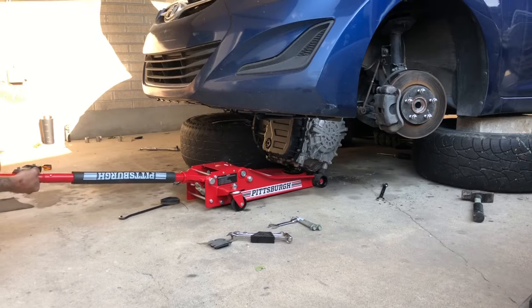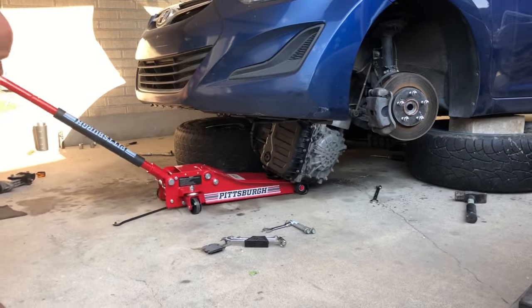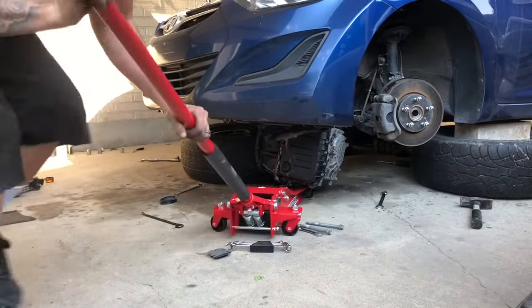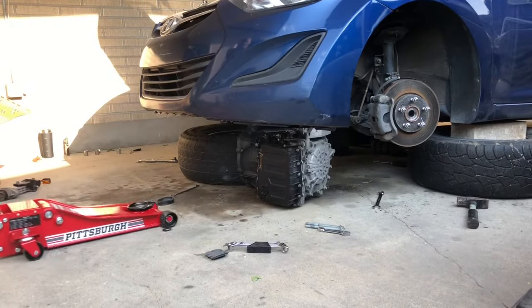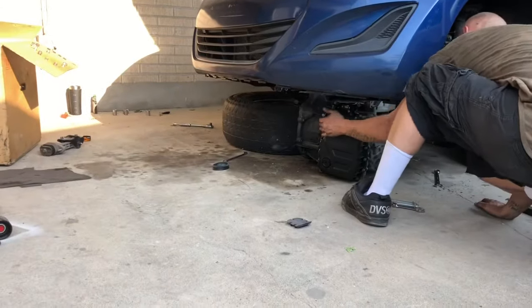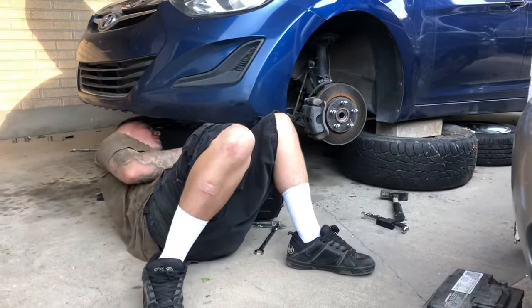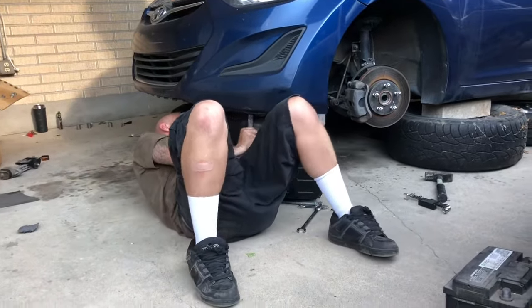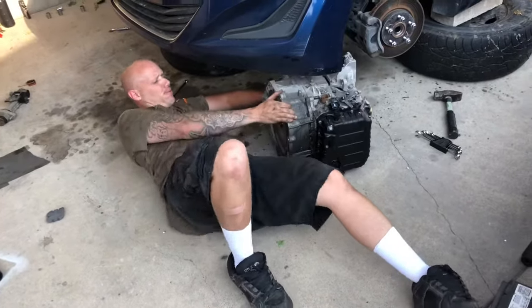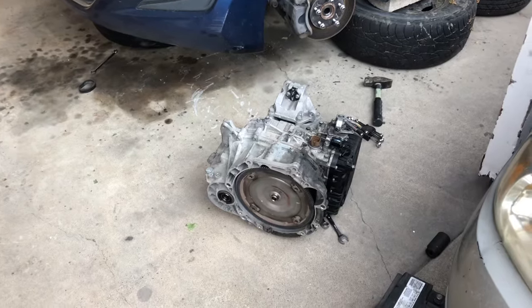I'm going to drop it slowly. Just walk it off of that jack and get off that wheel. There's the transmission. And there you go.